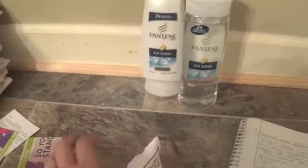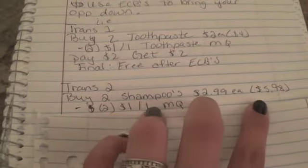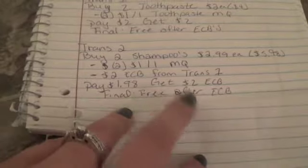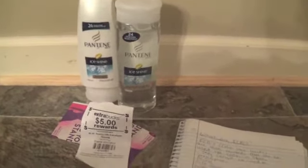But you will take your extra care buck that you got from your transaction one. We'll pretend this is a $2 extra care buck because I don't have a $2. And you would buy two shampoos at $2.99 each, which would make it $5.98. You would use two $1 manufacturer coupons. And then you would use your extra care buck that you got from transaction one. So you would pay $1.98 and get a $2 extra care buck, making it free after your extra care bucks. And so you would pay your $1.98 out of pocket, and then at the bottom of your receipt, your extra care buck will print out, which you can then roll into another transaction if you'd like.